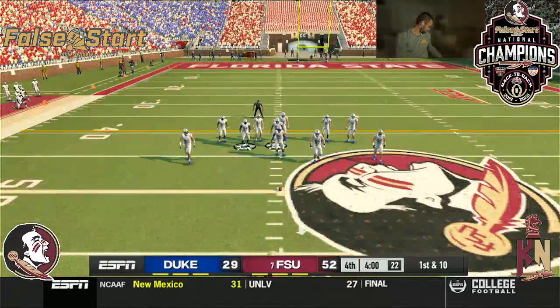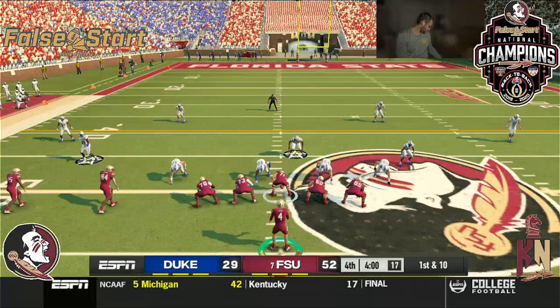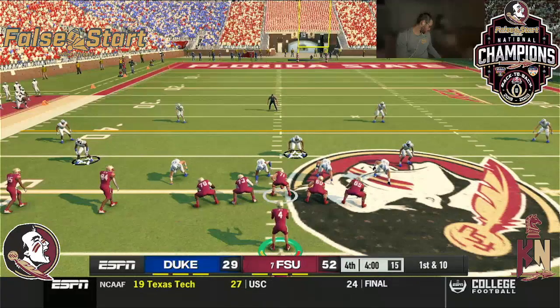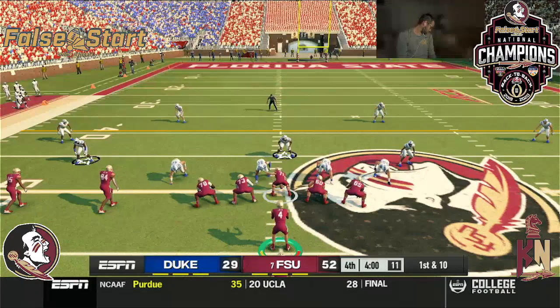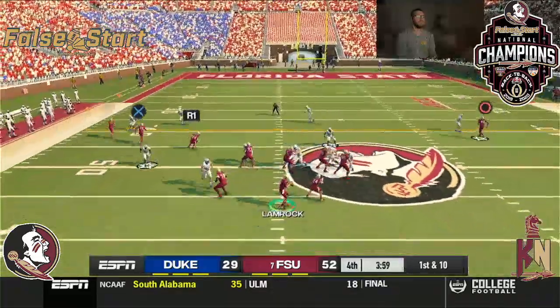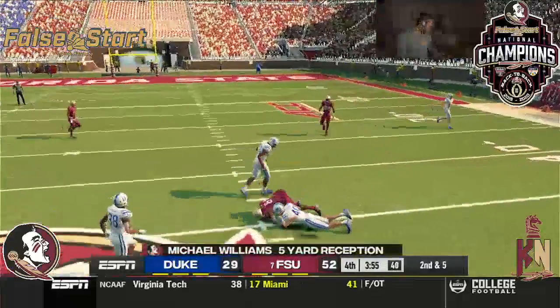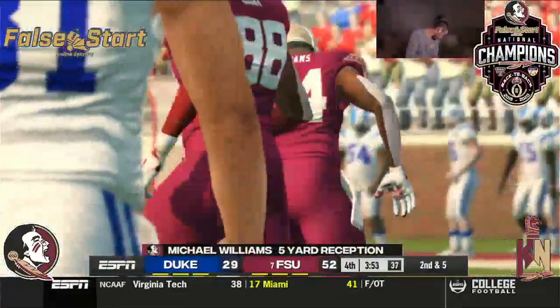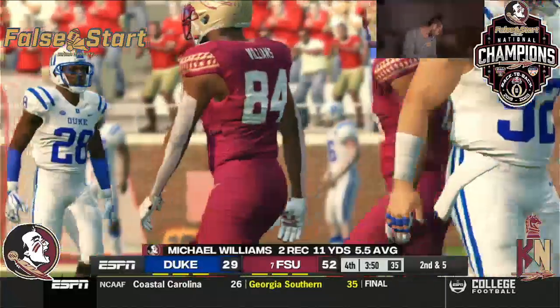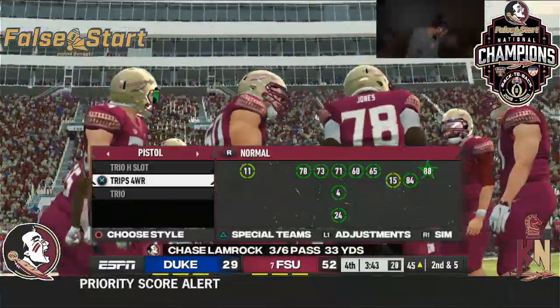So it's time to see this offense go to work again. This defense couldn't stop them from moving the ball and inevitably finding the end zone. Tackled at about the 45. They get 5 yards on the play. You don't have to go deep every play to be successful. They got 5 yards on the play, and that's always a good gain.